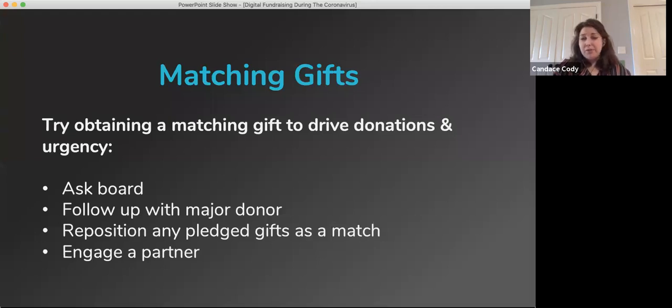A great place to start with getting a match is to ask the board to contribute. Another good way to get a match in place is to follow up with a major donor who maybe gives every year and you're expecting a gift from. See if you can reposition their pledged gift as a match, or any existing pledged gifts as a match as well.